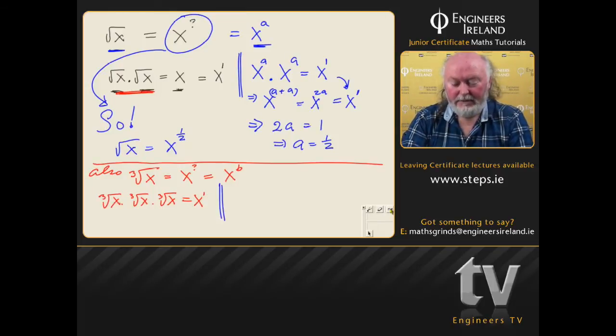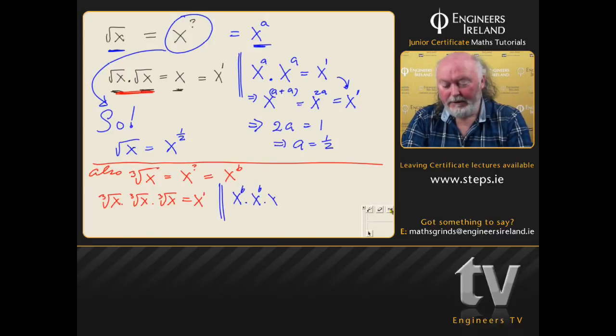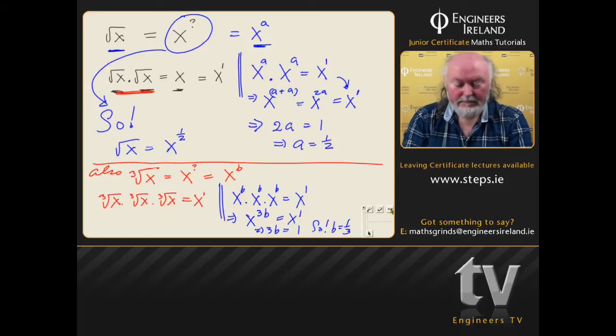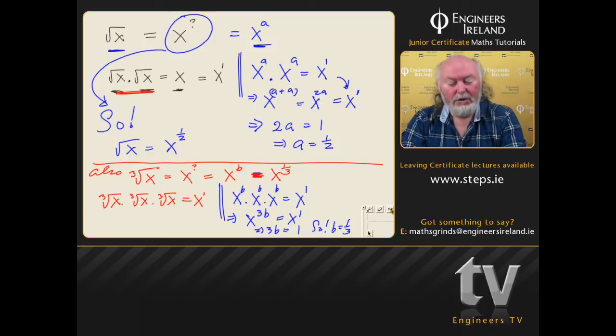Let's play with the avatar again. X to the b by x to the b by x to the b equals x to the 1. That implies x to the 3 of these b's equals x to the 1. The only way that's possible is it implies 3b equals 1. So, b equals 1 over 3. X to the b is x to the 1 over 3. So then, the cube root of x is x to the 1 over 3.